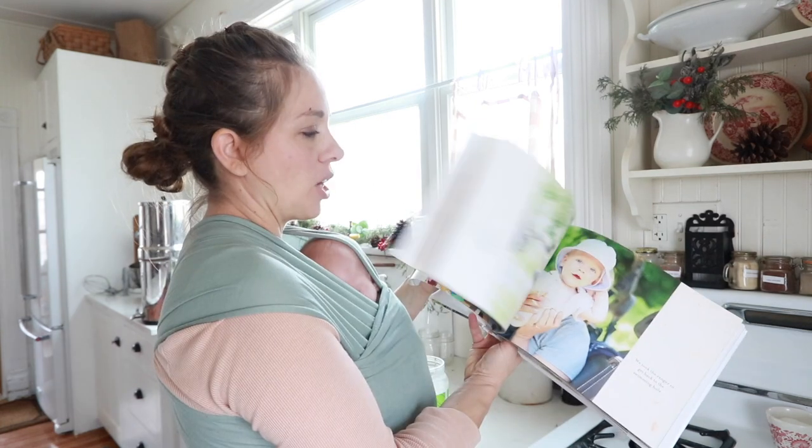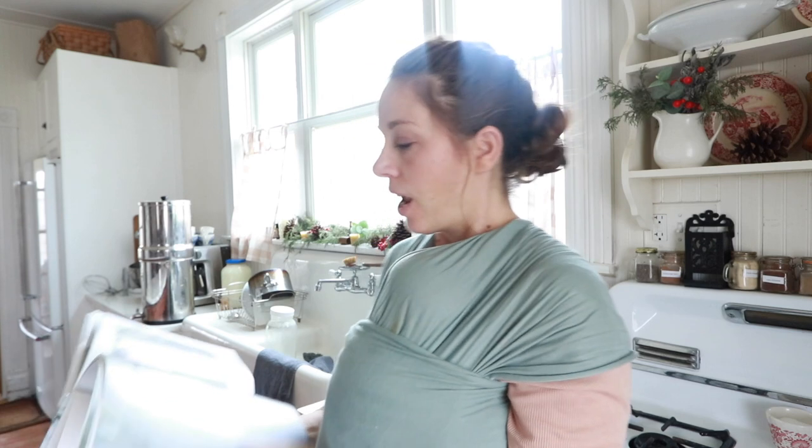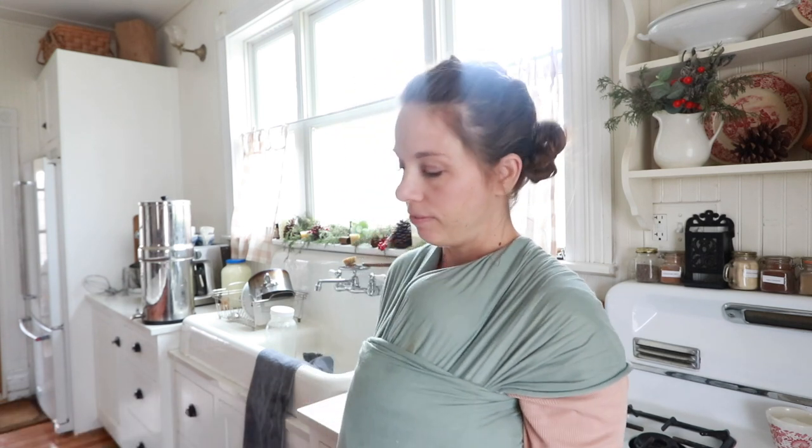I really wish I would have always had one of these because we keep them all in a basket and they're so fun to look through. So I'm getting her on that job. And hopefully we have enough photos to capture the year.